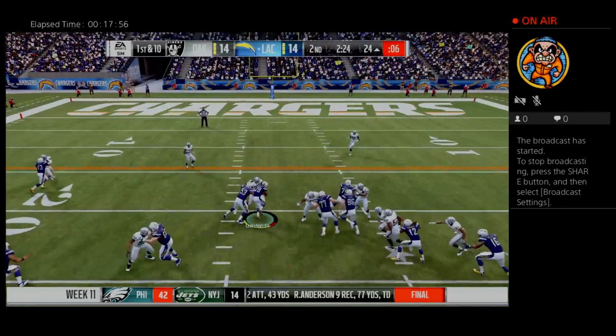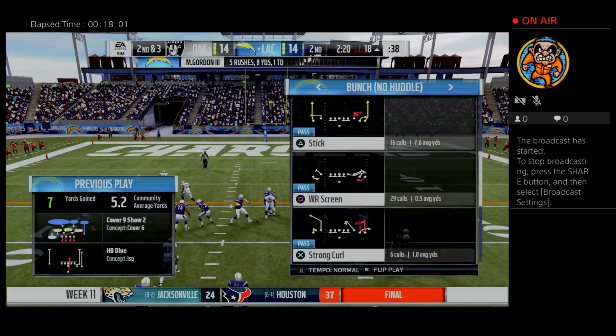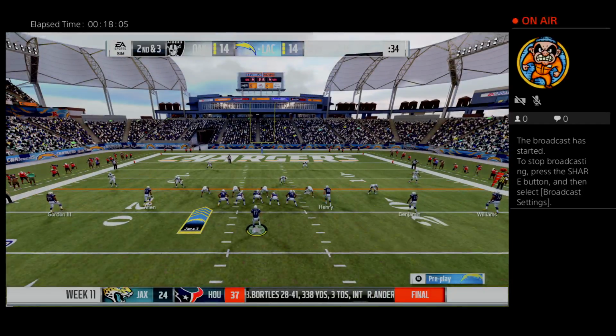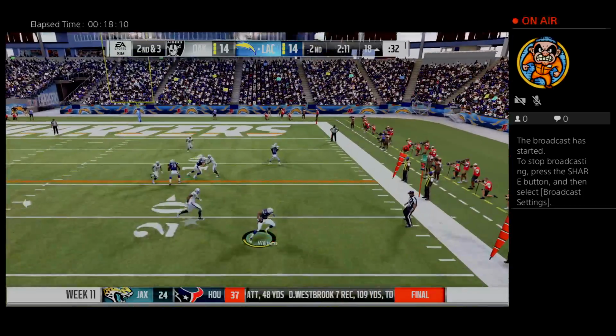Now Gordon on 1st down. And he'll get it down inside the 20 to the 18-yard line. 7 yards on the pickup there, and it'll leave him with a 2nd and 3. They don't need to run another play here before the 2-minute warning. Let's see if they do it anyway.